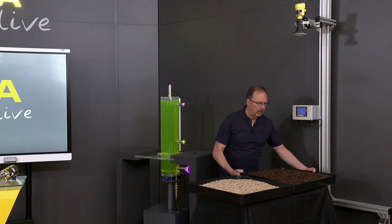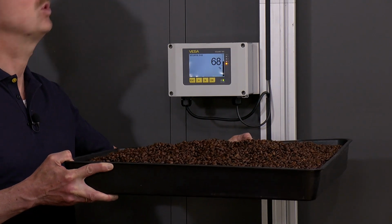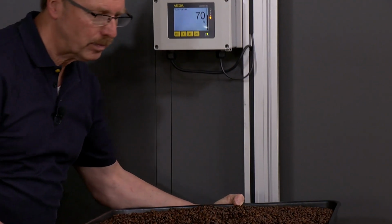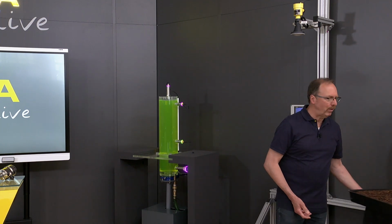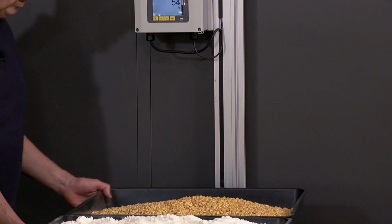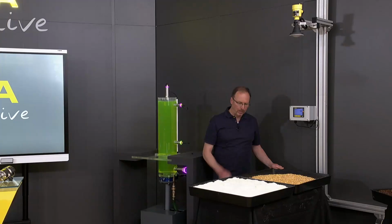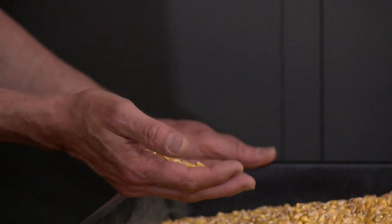54%. I lift up these coffee beans again because they are very light, and you can see the level is following this shorter distance, and we have nearly 70% now. Coffee beans are very light, very dry, and of course we have other products which have the same or similar reflecting conditions, for example corn. We like corn for demonstration very much because it's the same color as VEGA. So let's put corn below. Again, here we have 54% because we have more or less the same level. The corn is also quite light and has a very small content of humidity inside.